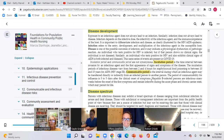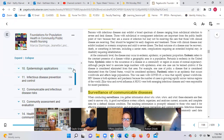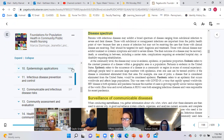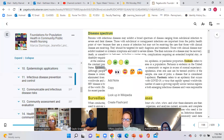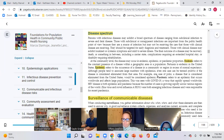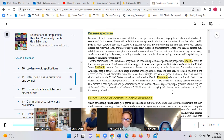In this chapter, there's a lot of definitions. Okay, and then this is the spectrum, so what's the difference between an endemic, an epidemic, and a pandemic? You guys know the difference? What's the difference? Pandemic is worldwide. Epidemic, isn't it region? In a region, yep. An endemic, isn't it like just a community or one city or town?